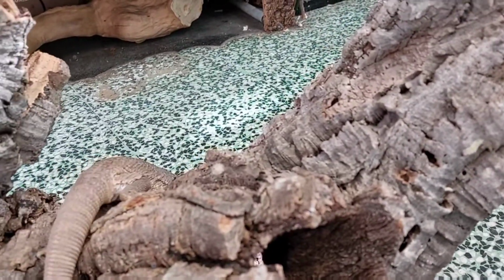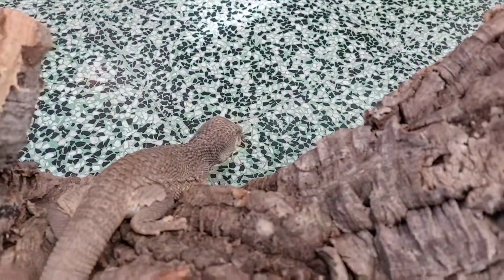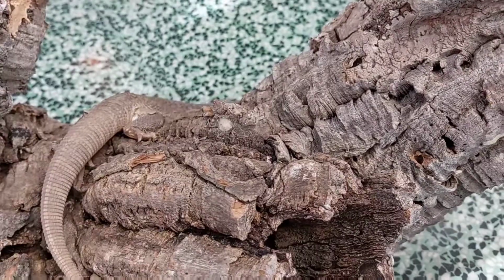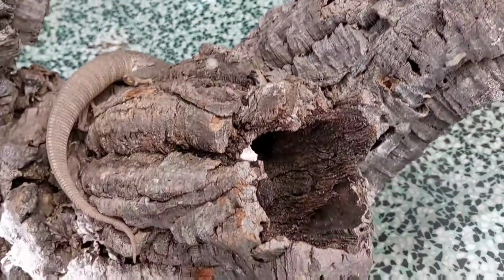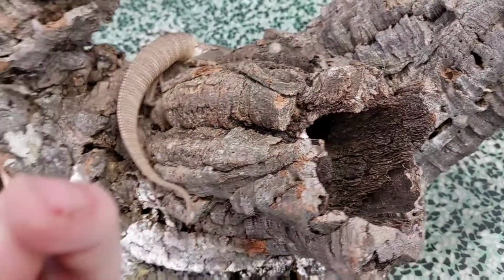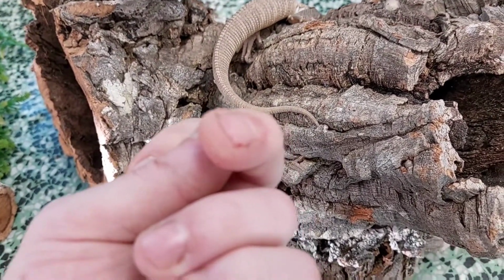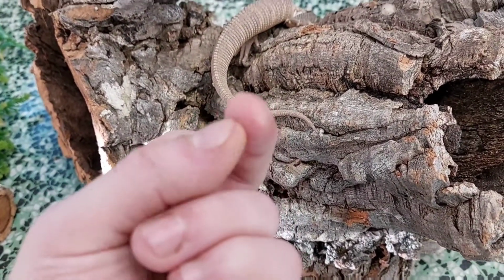Climbing around. You're doing well, darling. You did bite me, but that's no hassle. We can deal with that. I did think you were just going to take a proper chunk off me, though. Oh, yeah, that's going to bruise. That is definitely going to bruise. She got me a good one right on the edge of the finger.